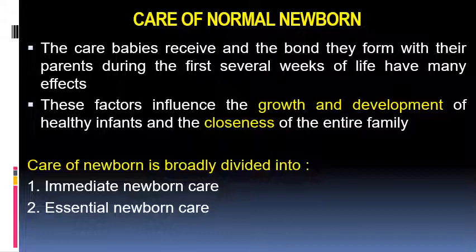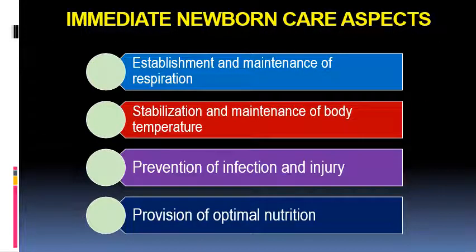In order to achieve all these things, the care aspects are divided into two mainly: immediate newborn care and essential newborn care. Let us see in this video only the immediate newborn care, and the essential newborn care video will be shared later.